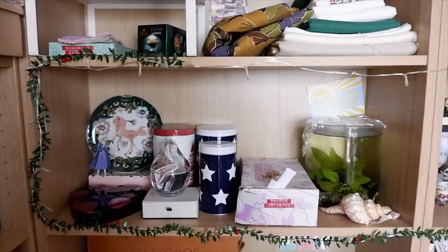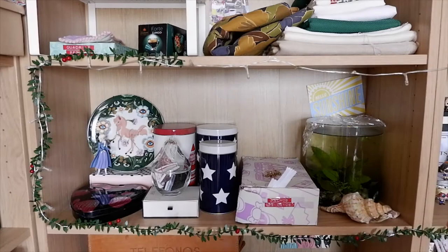This shelf here has some shells that I've picked up at beaches and things. Then it has a little tank where my shrimp live. I don't know if you knew, I have shrimp. I used to have fish, and I had these little shrimp that were supposed to clean the tank, but all my fish died and all my shrimp lived, and they love a neglected tank where there's a lot of algae for them to eat. So that's what that is.